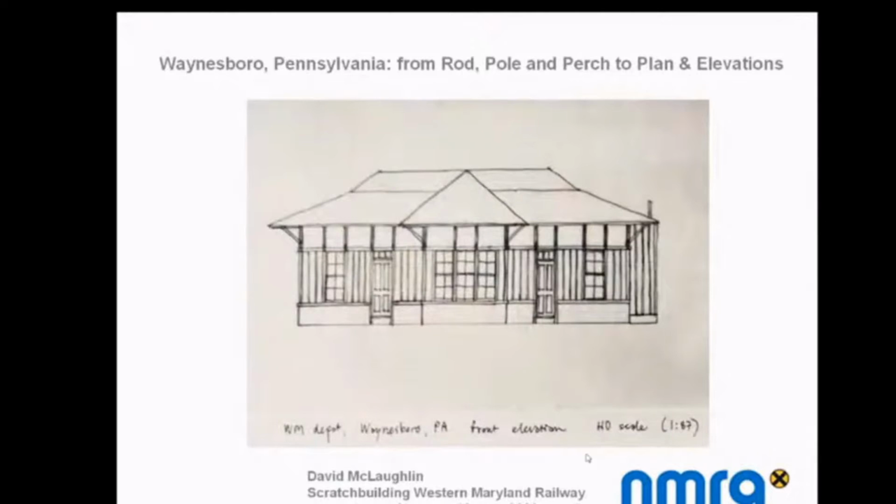I used this technique to prepare the drawings of the Waynesboro Railway Express Agency depot and passenger station. This led to the overall external dimension of the depot model as built being a scale 22 feet by 45 feet.